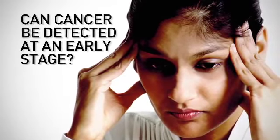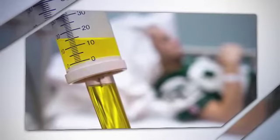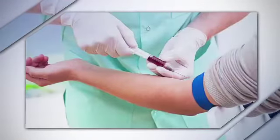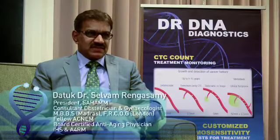So the question frequently asked by everyone is, can cancer be detected at an early stage? Today, there are many tests in the market that lay claim to this. But the more prominent and certainly most effective method is the CTC test. CTC stands for circulating tumor cells. It is also known as liquid biopsy.